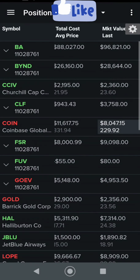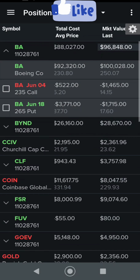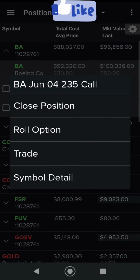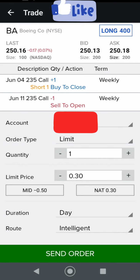So today in the daily options trade, we're looking at weekly options expiration, and I have one expiring in this account. I don't do a lot of weeklies, I do mostly the monthlies. But in this case, I have a Boeing 235 call, and the price is currently $250. So I need to roll this out in time and possibly go diagonal to increase my profit potential.